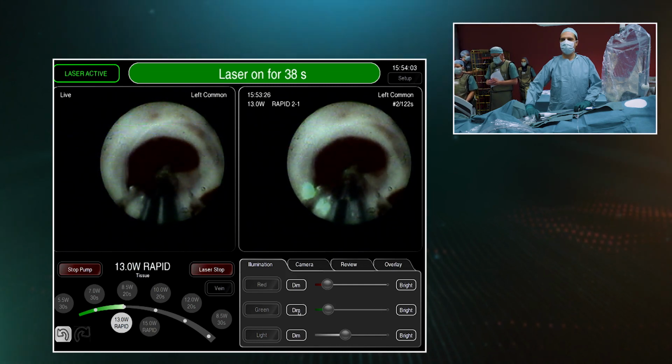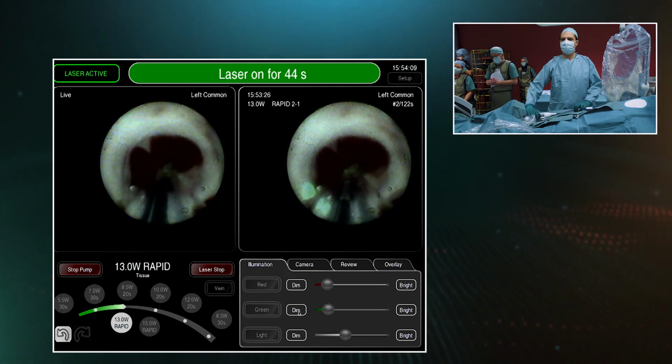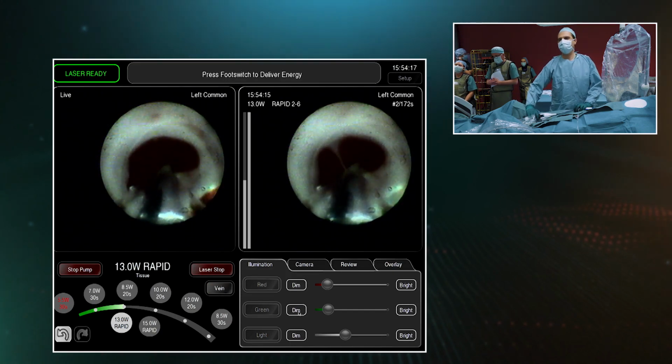Now we don't see the laser because it's behind the shaft of the camera, of course. And you can still see that it's rotating by these little markers on the proximal portion of the shaft. And there we are again. There I need to stop because here we're touching blood.